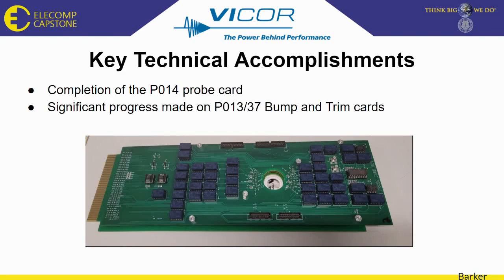The key technical accomplishments for the fall 2020 semester have been the completion of code for the P0, 14 probe card, along with testing multiple P0, 14 cards with such code. Significant progress has also been made on the P0, 13 and 37 bump and trim card variations, completing all code for ZID cards and beginning extensive testing on the P0, 37 bump and P0, 13 trim variants.